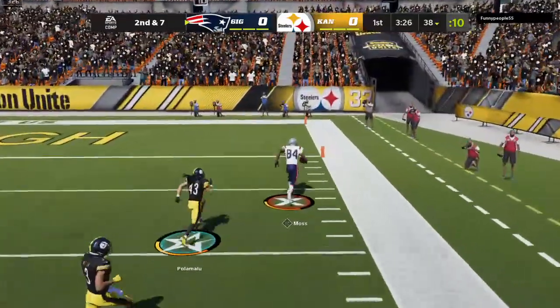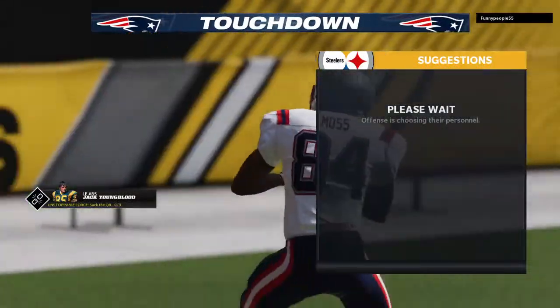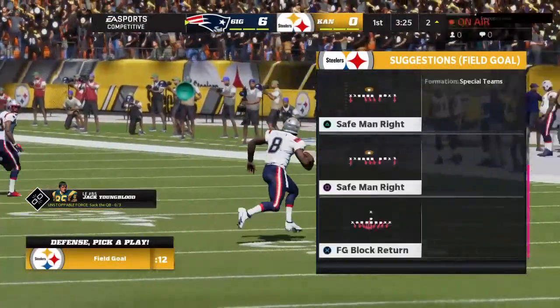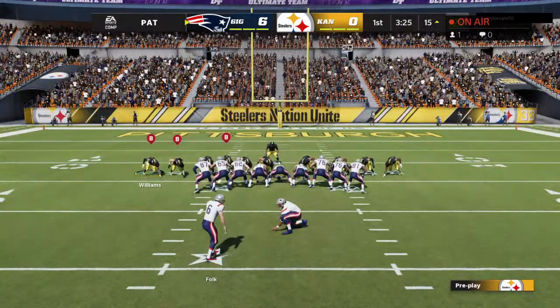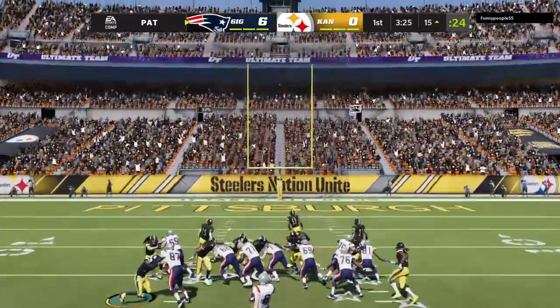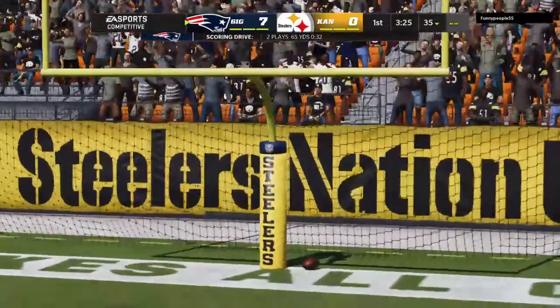Well, this is taken in. It's complete. And all the way in. Touchdown, New England. Randy Moss, 62 yards. And the Patriots on just 2 plays have taken the lead. Extra point up and good by Folk. And it's now a 7-0 game.